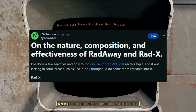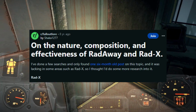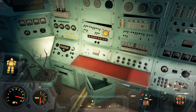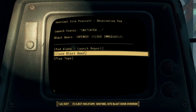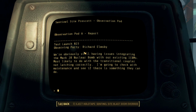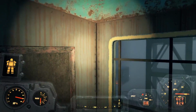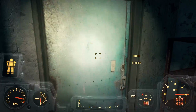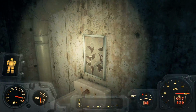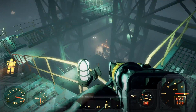Reddit user Shaka1277 posted a beautiful write-up about RadAway and Rad-X on the Fallout lore subreddit 8 or so years ago. Within the post, they documented their hypothesis for what both radiation chems could be using chemical components and other medicines that are used and found in our own world. Now, while we don't have any sort of orange IV drip that'll scrub any exposed bloke from their radioactive woes, we do have multiple medications to treat exposure to radioactive elements after the fact.